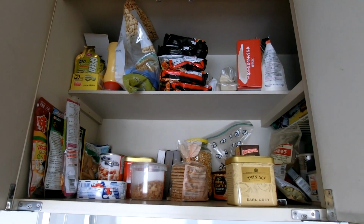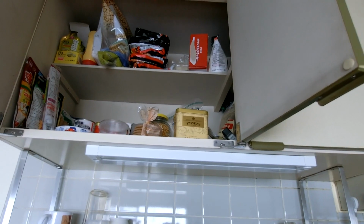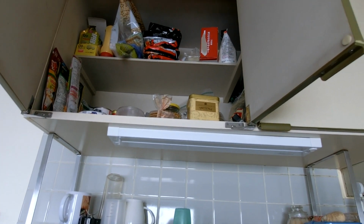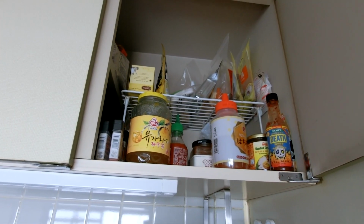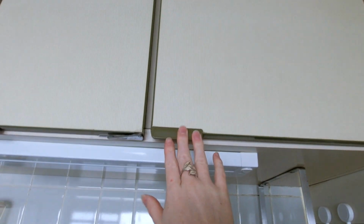It's quite well organized at the moment because I wanted to take an inventory of what I still have, because I don't want to move food into my new house, at least not too much of it. I mean, the herbs and spices, of course I'm going to bring with me, but I just want to make sure that I'm eating most of what I have at the moment.